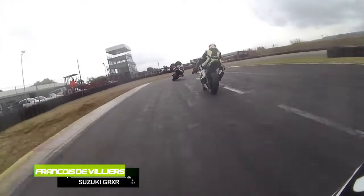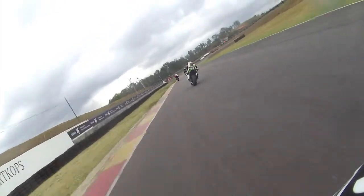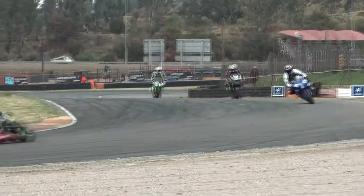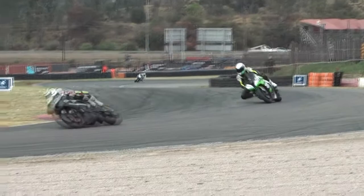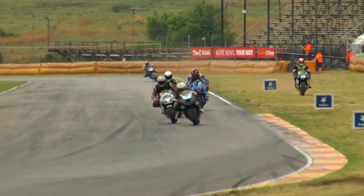Wadwala late on the brakes here from Francois de Villiers. The GSXR closing down. It looks like Kretzen's going to have his hands full pretty soon. You can see the difference in horsepower. We've got some 600 machines mixed with some 1000cc boys. There's Momo Hope, brilliant ride from her, improving her lap times every time she heads out on track. Rupert Free a little bit further back. Keith Boerten. Oh, Harry van As, a little bit further back.